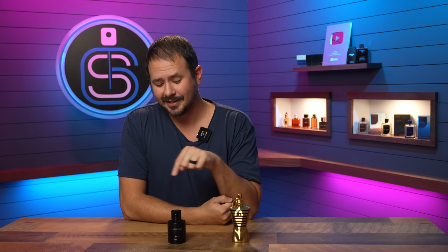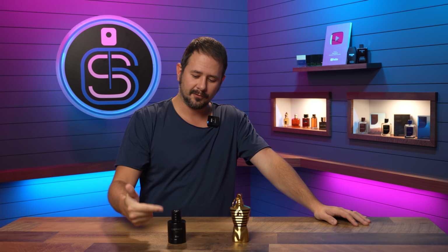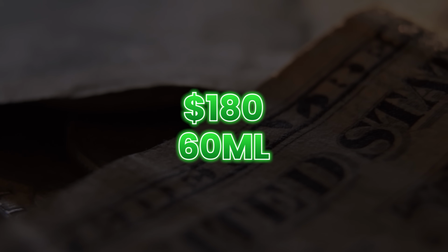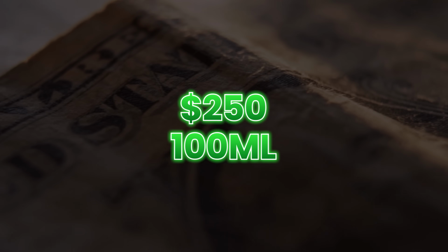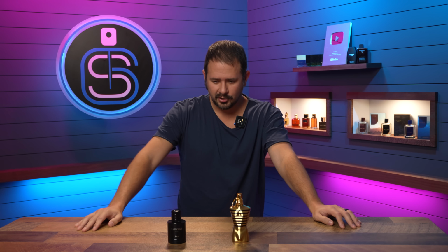Now we're getting into the price, the cost of these two, and they're not cheap, especially this one. At full retail, Sauvage Elixir for this size, 60 mils, is $180. Or you can get the 100 ml size bottle, which is $250. Yeah, niche prices, basically. You can find this at discounters right now for about $145, and that's for this size bottle. So a slight discount, about 35 bucks off.